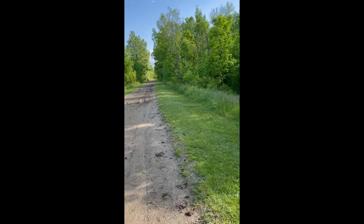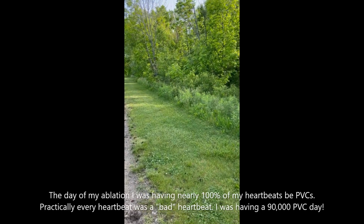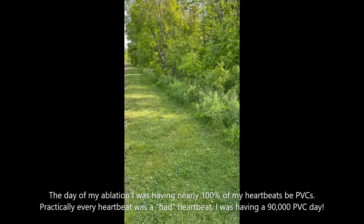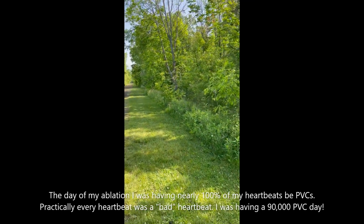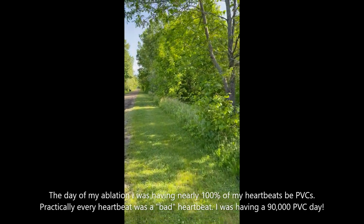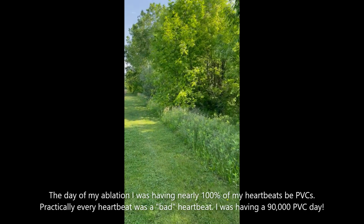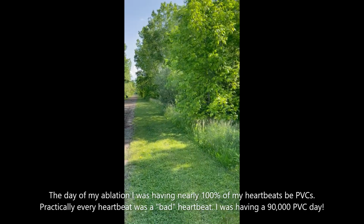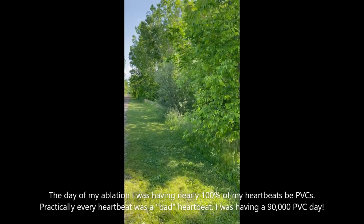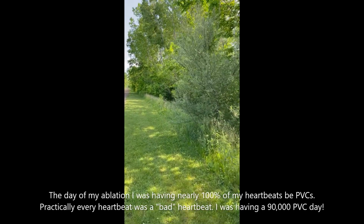You have about 100,000 heartbeats per day, so about half of my heartbeats weren't pumping much blood. So I didn't feel too well. I was having a low number of heartbeats and not pumping much blood with each heartbeat, so I was constantly exhausted. Couldn't do much. I struggled to get through a day at work, and I'm on my feet all day at work, so each day was a challenge.